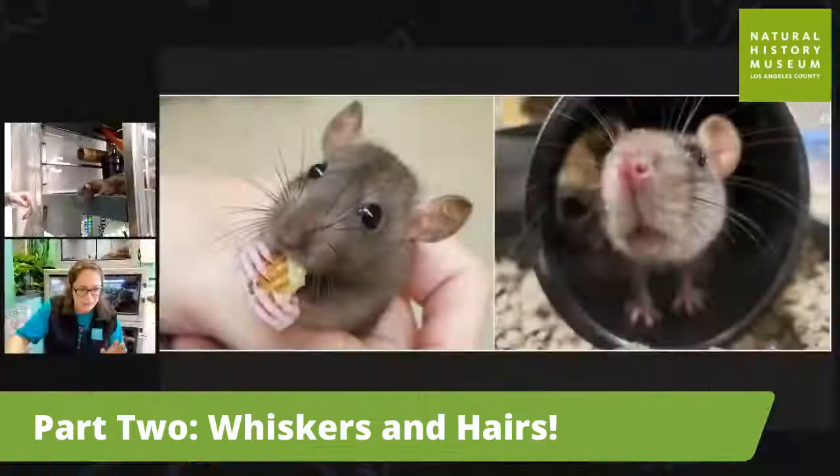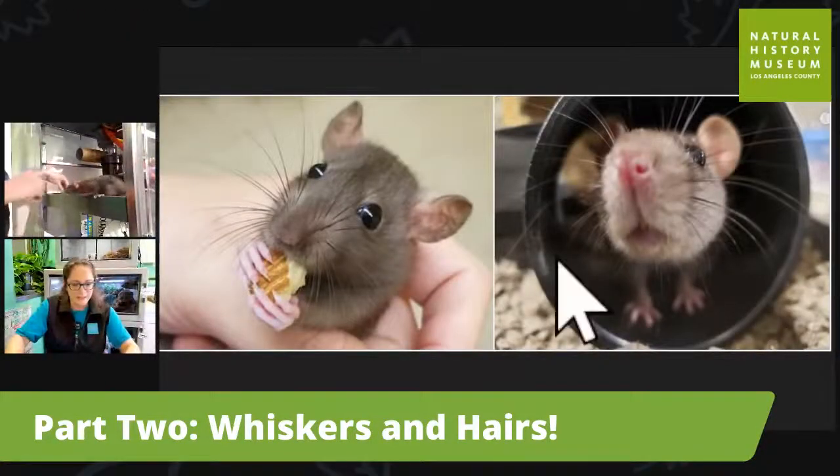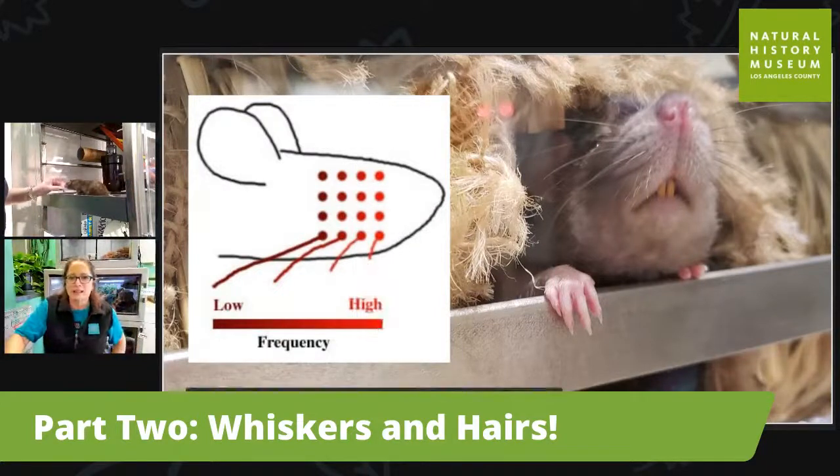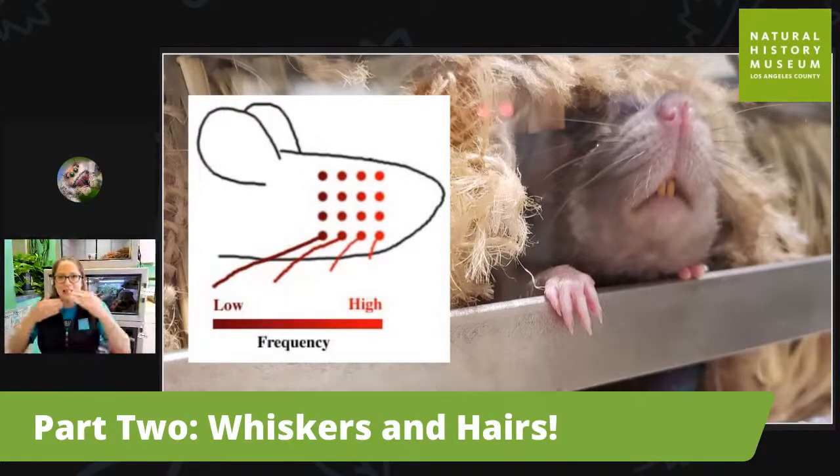Bear with me for a second while I show you what it looks like. See that grid we've got there? That grid is how the whiskers are laid out. And each whisker vibrates at a different frequency. Like the strings of a harp, the short whiskers vibrate at a higher frequency. The long whiskers vibrate at a lower frequency.